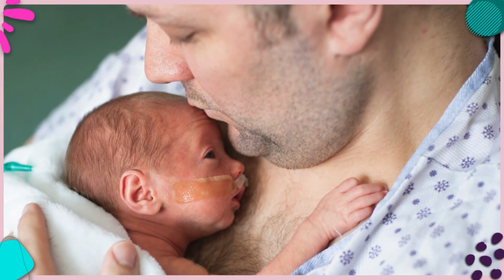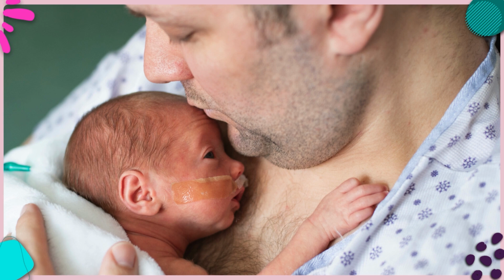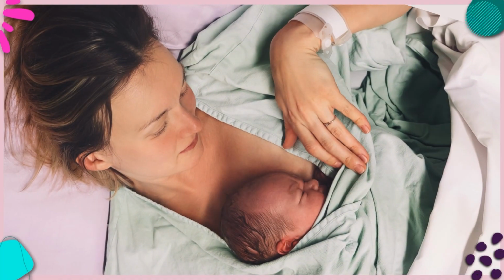And dads and partners, you're not off the hook. You can do skin-to-skin too. It's a great way to bond with your baby and give mum a break. All right, let's talk about why Kangaroo Care and skin-to-skin contact are such a big deal. For you mums out there, this close contact is like a natural stress buster. When you hold your baby skin to skin, your body releases oxytocin. Yep, the same hormone that helped you during labour.